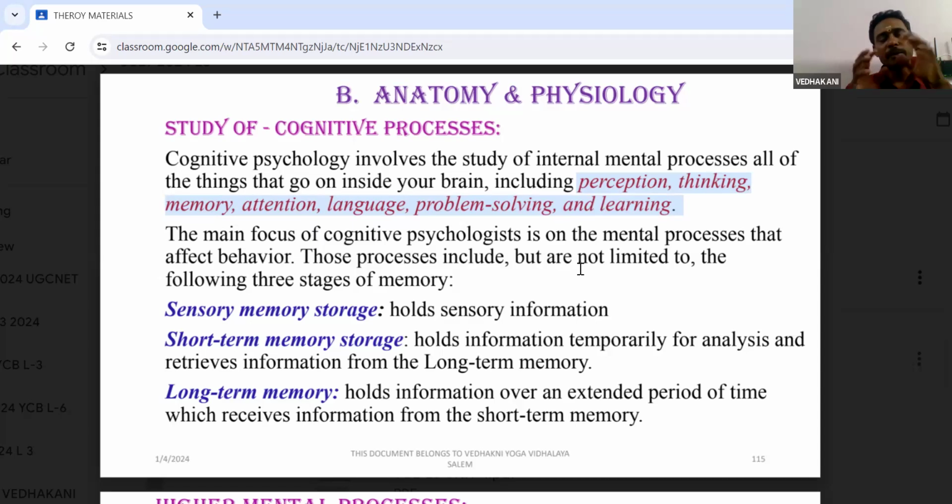So body cells have many, in the classical system approach is different.